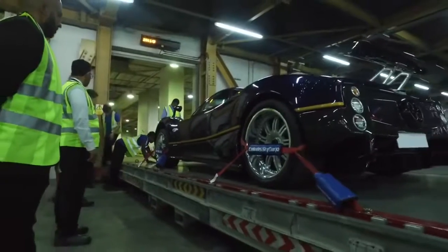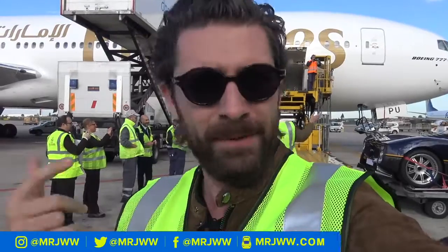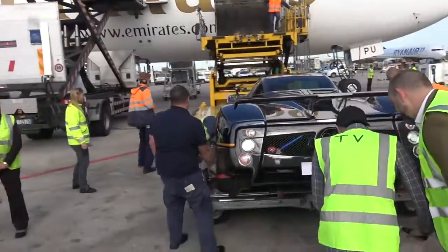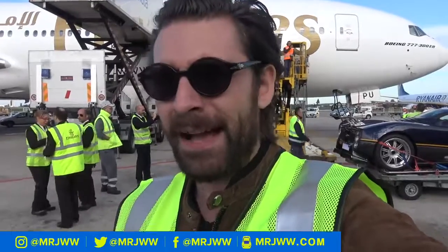Everyone that you see around you in all of these high-vis vests, every single one of these guys has been involved in this project. And it's amazing to witness the smiles and the pride on their faces. First of all, because they're just doing an awesome job. But second of all, when you're dropping a Pagani in Italy, it is like returning a slice of Italian pride back to the homeland. Everyone's just so happy about it. People taking pictures, having selfies with it. It's just a great project.